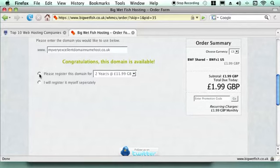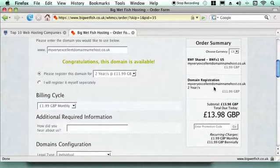All I want to do now is register this domain with these people, and you can see all the pricing has changed on the right, so it's telling me what it is. I don't like paying monthly. Because it's very cheap, I just want to pay yearly, so $14.99 a year.